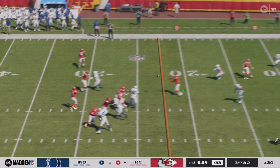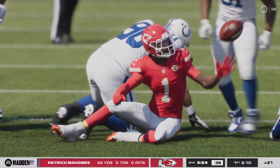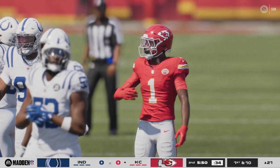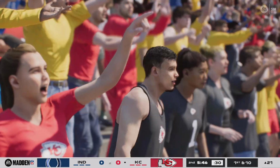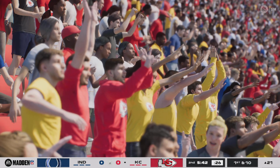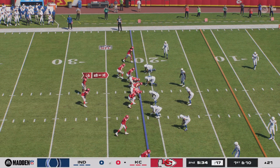Throwing now on 3rd and 2. Out left, Worthy makes the grab. And he stopped just before he reaches the red zone at the 21. Manages a gain of 3 there. And it's going to be 1st down, Kansas City. It sure seemed like he knew exactly where he was going with that right off the snap. So a new set of downs. Here we go, 1st and 10.